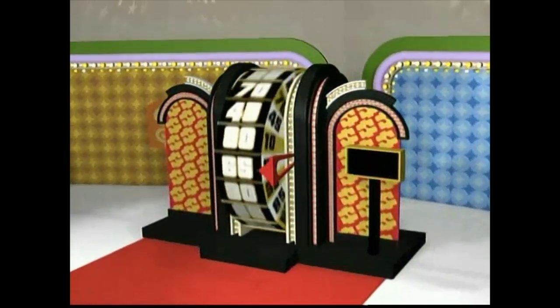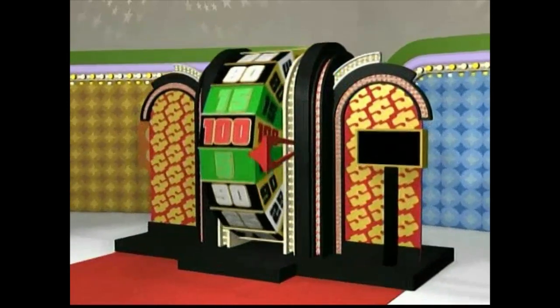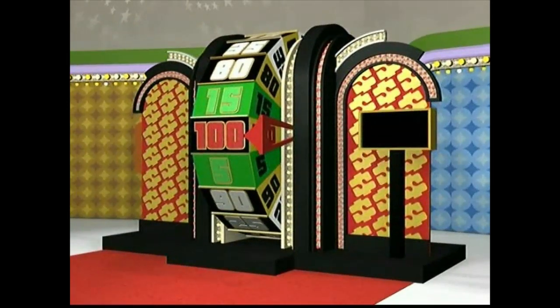All right, it's time for the Showcase Showdown. Players who played pricing games will get to spin the big wheel. The contestant who is the top winner from today's pricing games will spin last. So you want to go first? Contestant number one, you're up. Now spin that wheel. Pink Yoshi goes first to spin the wheel.